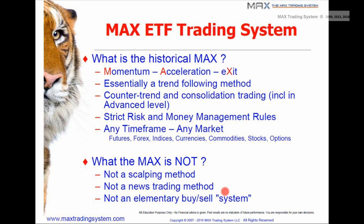It's not a news trading method. We are not interested in predicting what the news release may be and trying to catch these important spikes the price sometimes makes when we have a big surprise in the news release. For me, it's the worst way to exploit movement in the market, because we always have bad executions just at the news release. And we may be wrong in the direction of the price movement, by the way. And you can guess that it is not an elementary buy and sell system with fixed rigid rules not taking into account what is happening in the market.